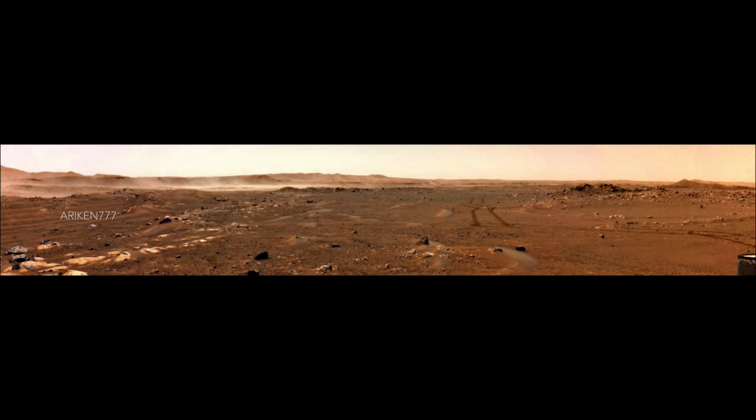Perseverance rover captured a gust of wind sweeping dust across the Martian plain beyond the rover's tracks. The dust cloud was estimated to be about 4 square kilometers in size, and it was the first such Martian wind-lifted dust cloud of this scale ever captured.